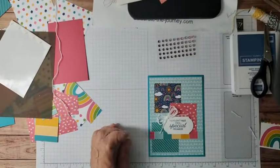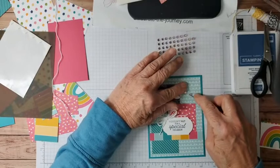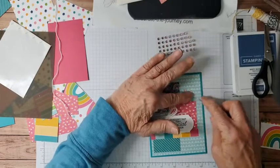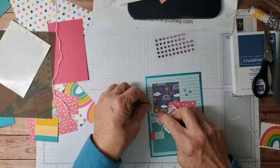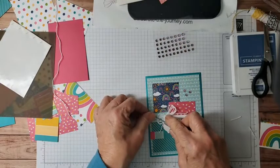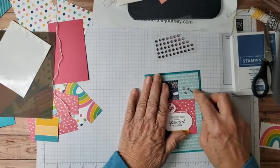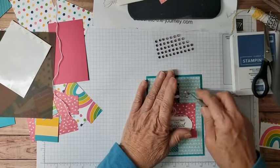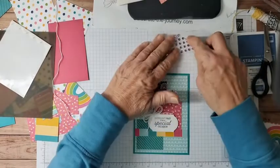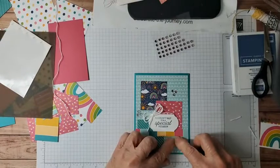Simple, simple, simple, simple. Now let's add some of our bling here. We can really bling this one up. Let's pull that one a little closer. Make these be more similar. Yeah, that looks better. And then we'll put 3 down here. The power of 3.